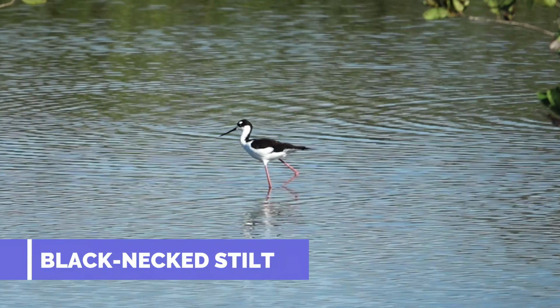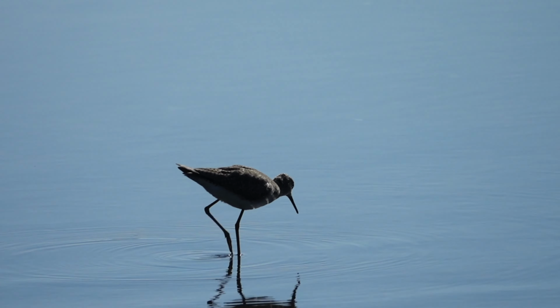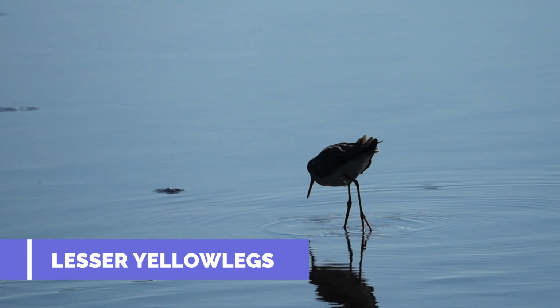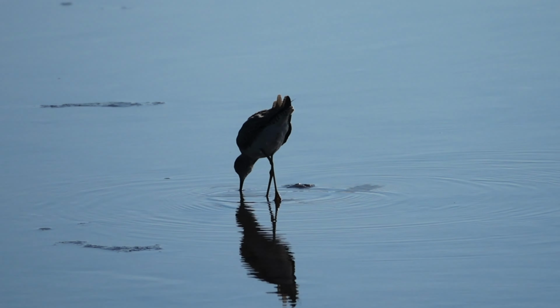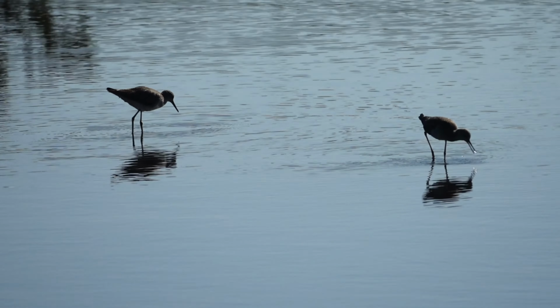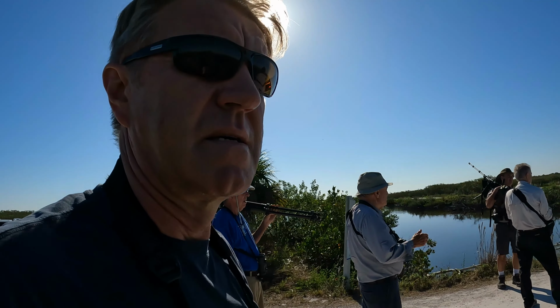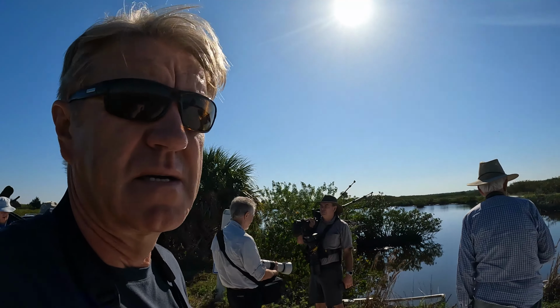Here comes the Green Bay Packer. So we have a whole bunch of lesser yellowlegs here. See the bill, it's much smaller. Short. The bill is about the same length as the head. Yep, they're all lesser yellowlegs. Heard a couple of soras. Yeah. What else? So we have a lot of birds here. No ducks. And a lot of birders.